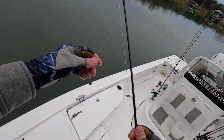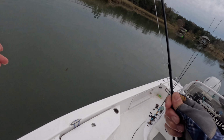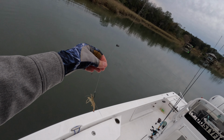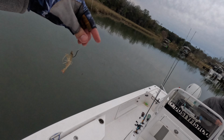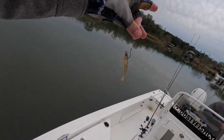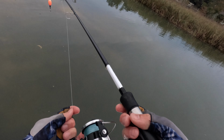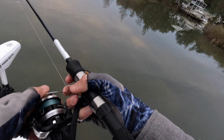All right, guys, nothing special about this setup. Y'all have seen me run it before. Got my 4 Horsemen cork, about 1.5 feet of leader, split shot, and that offset octopus hook that I love so much. I'm gonna put another cast out by this point and see if maybe he's got a friend with him.